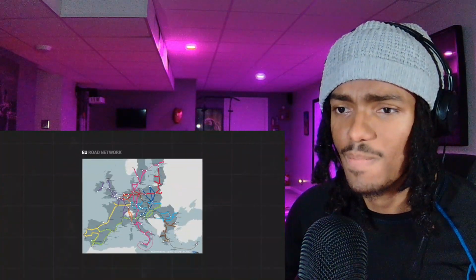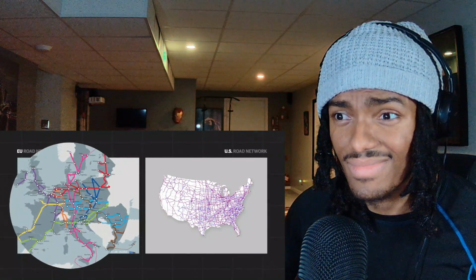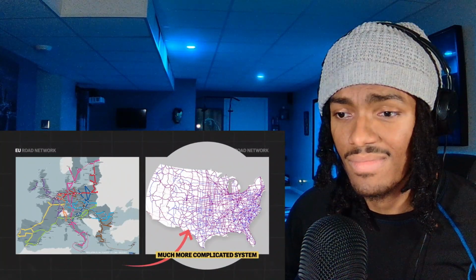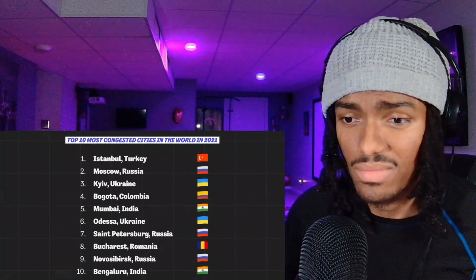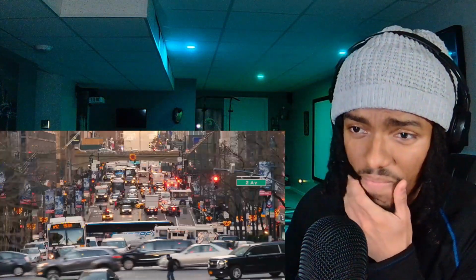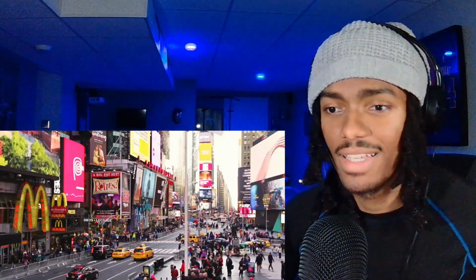Look at these maps. They show the US road network versus the EU's. And as you can see, the EU's road network is not nearly as impressive as the US's. And yet, when you look at some of the most congested cities in the world, European countries don't feature particularly prominently in the global rankings. This is pretty shocking information because you'd assume that the country with a more expansive road network has a lot less congestion, especially considering the United States has devoted lots of time and money to their highways.